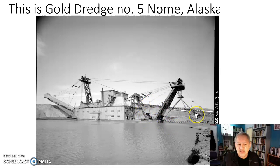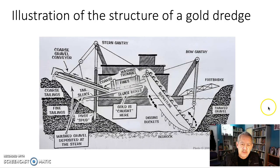So let's jump in and see if we can explain or illustrate, give you a basic idea of how this gold dredge actually is structured and how it works. And that'll be the next illustration. So, a lot of stuff going on in this illustration. Hopefully we can make it something that makes sense.